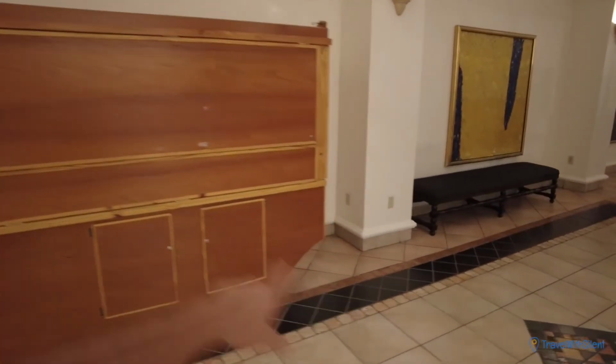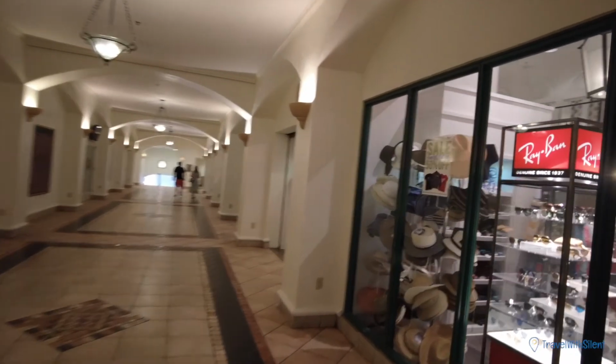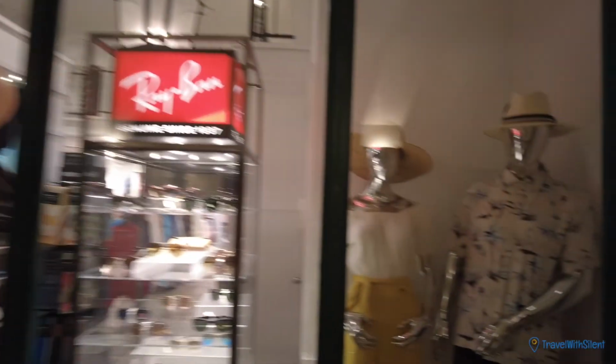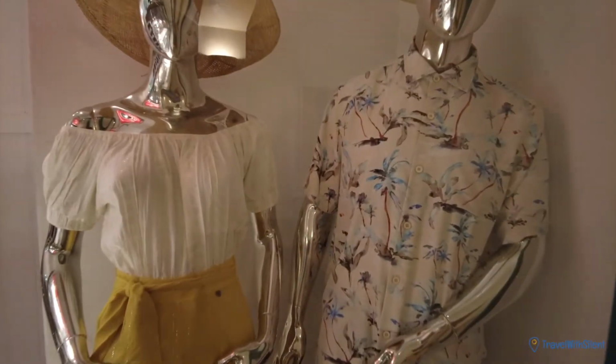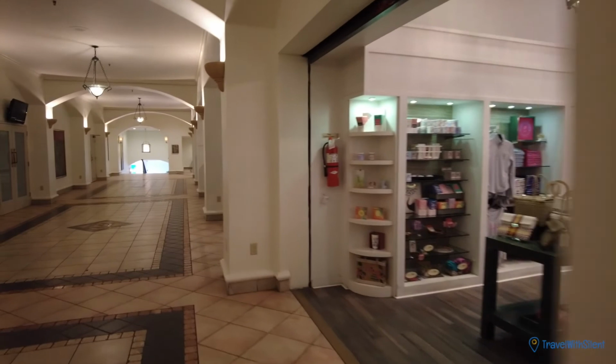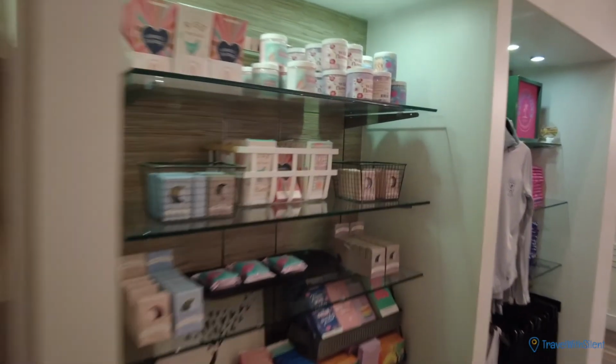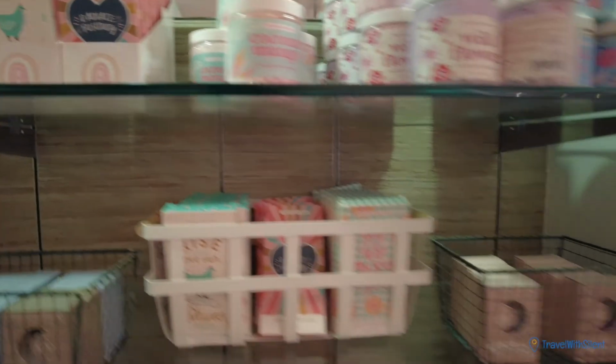Sometimes they'll have sellers out here selling stuff. Little tables. This is one of the stores where you can get some pieces of clothing. Things you might need. Glasses. Soaps. I'm going to show you a few things. They have some really nice Christmas ornaments.